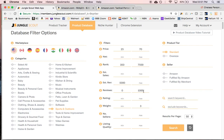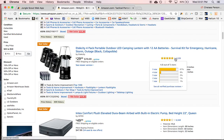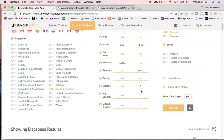Reviews, I want a maximum of 1,000, so I want 0 to 1,000 reviews. What that means is if you find a product that has 4,000 reviews, I can't compete with that as a new seller. If there are 2 or 3 guys selling these lanterns that have 2, 3, 4,000 reviews and a solid 5-star rating, there is no way I'm going to compete with that. It takes years to build up 4,000 reviews. So I want products that have less than 1,000 reviews, and I can compete with those guys.